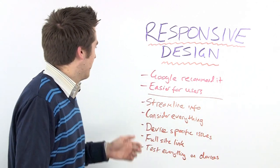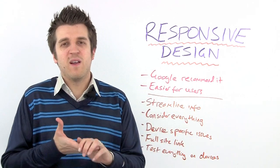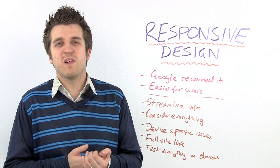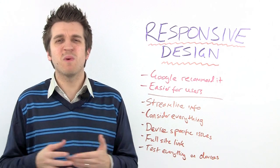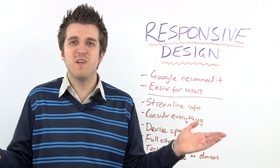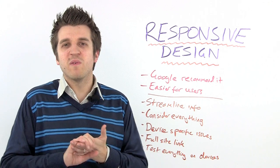Okay. So the first thing you need to do is streamline the information on your pages. A lot of guides that I've read about responsive design make it seem really easy if your page is only just text. But whose website is just text, right? Resizing text at scale is really, really simple, yes. But there's other things you have to consider.